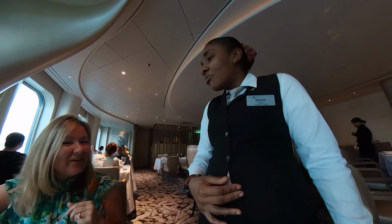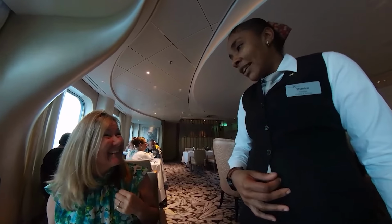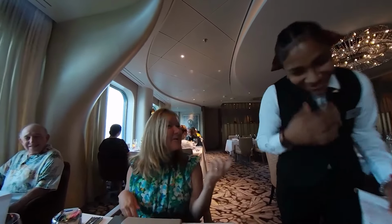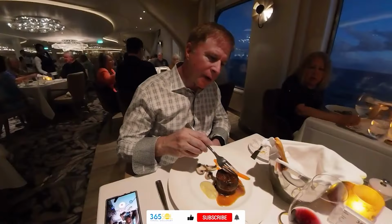Missing a button, because last cruise I was fat, but this cruise I got slim because I was running more. Nice job. I'm working on that. I need to run more then. No. Oh, wait a minute.